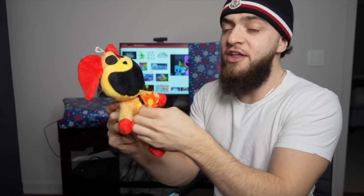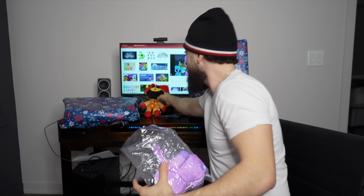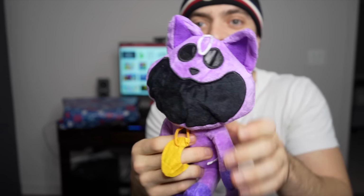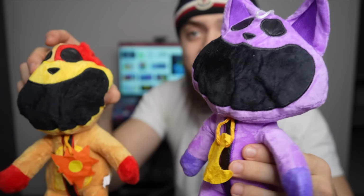We literally got the Catnap, the Smiling Critters plushies. Look, we got one Smiling Critter right over here. Okay, we're gonna put it at the back right over here. That's so cool. But which one is this? This might be the Catnap one. Yo, we got the Catnap plushie as well. Oh my God, look at that, guys. Look at Catnap and look at Dog Day. They're literally beside each other.